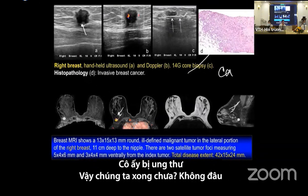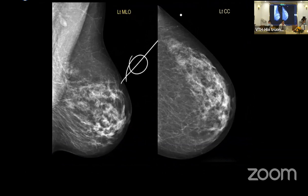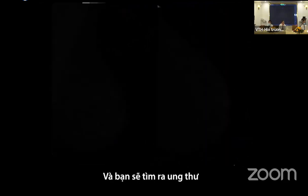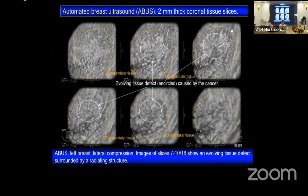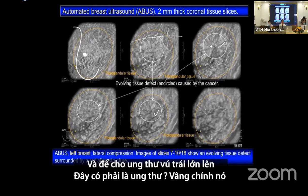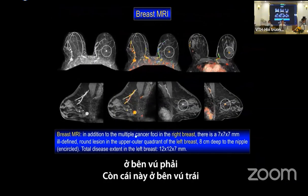Are we done? Nope. She has another breast. Yeah, but the mammogram shows nothing. All right. What would you do? You would read the book taken as a lateral acquisition, and you find a cancer. It's not fair to treat her for the cancer in the right breast and let the cancer grow in the left breast. Is this a cancer? Yes, it is. This is in the right breast, and this is in the left breast.